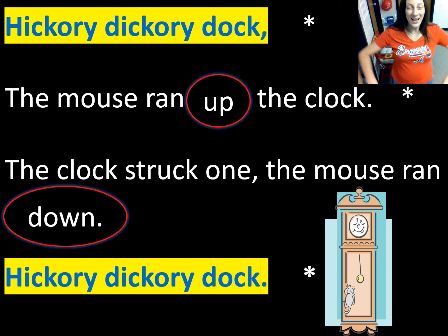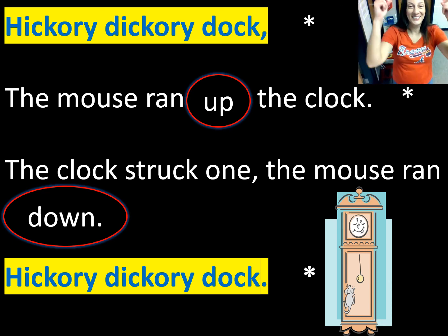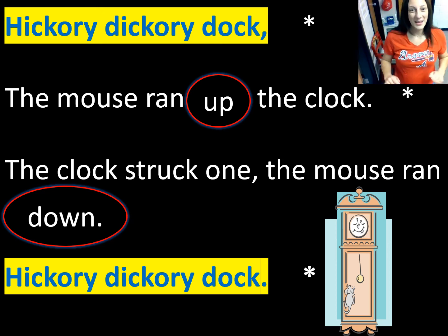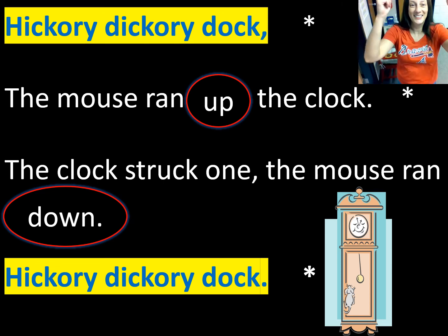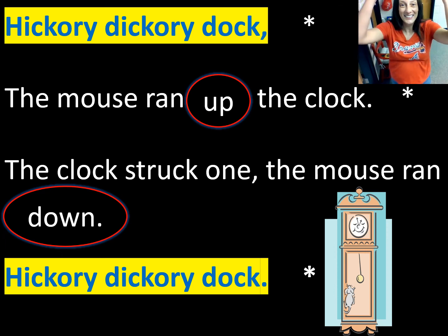Hickory, dickory, dock. The mouse ran up the clock. The clock struck 1, the mouse ran down. Hickory, dickory, dock. Try it again, pat first. Hickory, dickory, dock. The mouse ran up the clock. The clock struck 1, the mouse ran down. Hickory, dickory, dock.